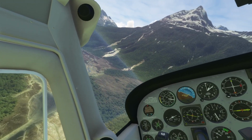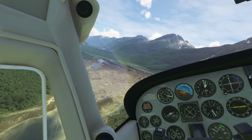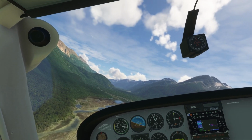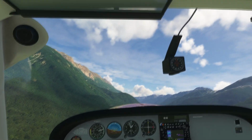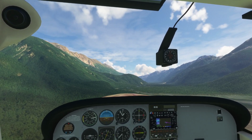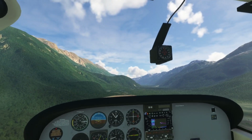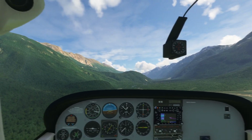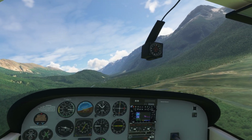Bring her around. I see the strip, I think. Second stage. It's not angled straight down the valley. That's a bit of a problem. It's just angled to this side. So I have to come in and I need to make a turn to the right here. Or go further out and make it a straight in run. And it'll be down here.